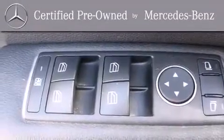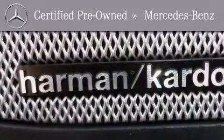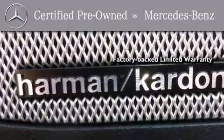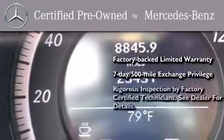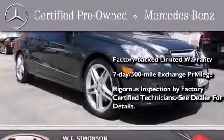This certified Mercedes-Benz isn't your typical used car. It comes with a 1-year factory-backed limited warranty with no deductible, a 7-day 500-mile exchange privilege, and virtually every system was rigorously inspected by factory-certified technicians.